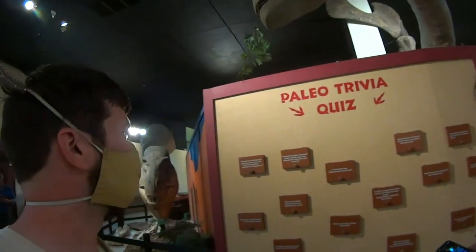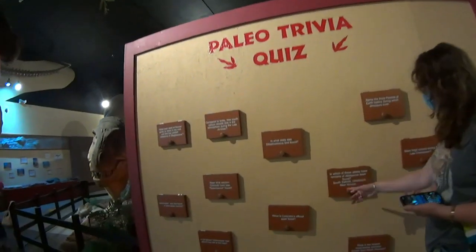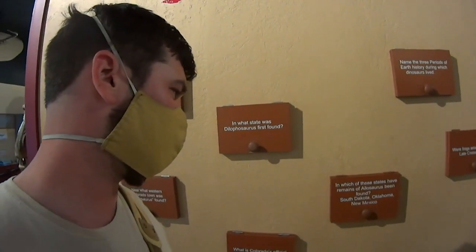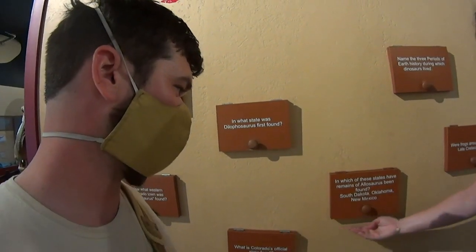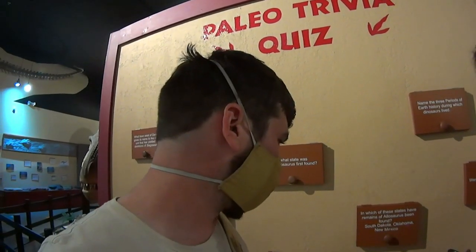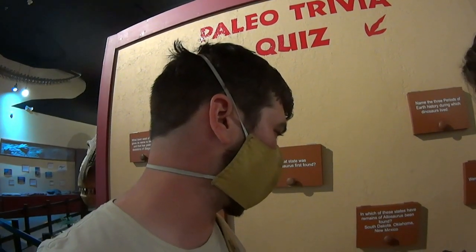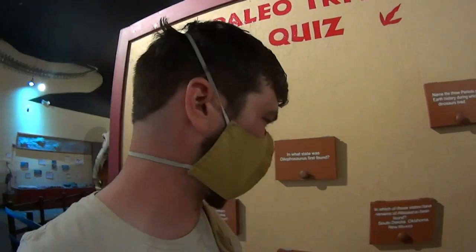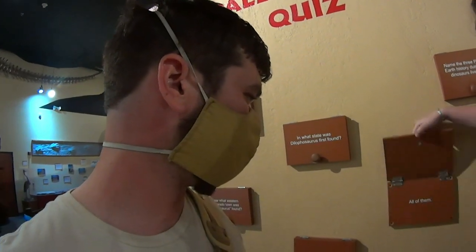Okay. All right. In which of these states have the remains of Allosaurus been found? South Dakota, Oklahoma, or New Mexico? Wait, only one of those? Which of these states? I don't know if we have a lot of Jurassic stuff from South Dakota or New Mexico. Oklahoma, I think we do. I'm going to say... Actually, if they're asking like that, I'm going to say all three. Let's take a look. All of them. Ding, ding, ding, ding, ding.